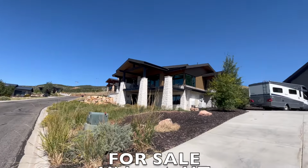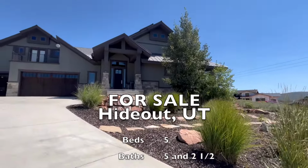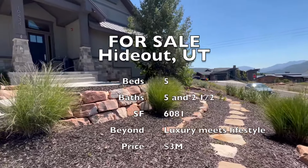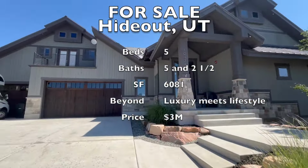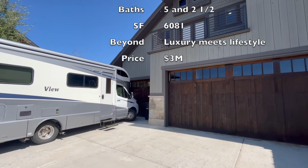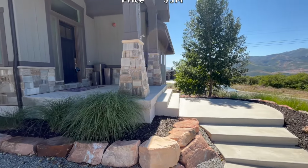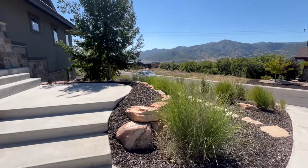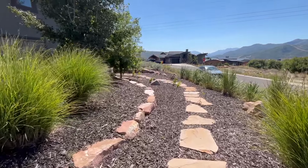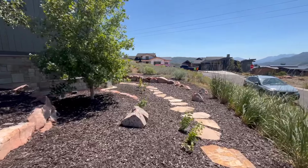This is an amazing house that I can't wait to show you guys, not only for its beautiful architecture and decor, but for its location. It's amazing. So this is for sale and it's in Hideout, Utah. It's got 5 bedrooms, 5 and 2 half bathrooms, 6,081 square feet. It's going for $3 million and it's definitely a home where you can describe it as where luxury meets lifestyle. So like I said, the location is amazing. Probably its main draw, even though the house itself is incredible too, as we'll see when we walk in.